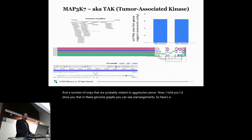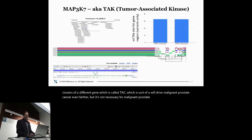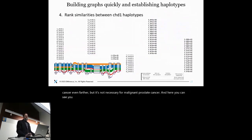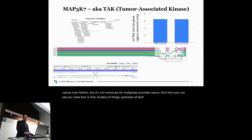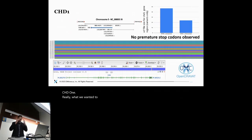So here's a bunch of clusters of a different gene, which is called TAC, which will drive malignant prostate cancer even farther, but is not necessary for malignant prostate cancer. And here you can see you have 4 or 5 clusters of things upstream of TAC. But going back to CHD1, really what we wanted to do was make clusters of CHD1.